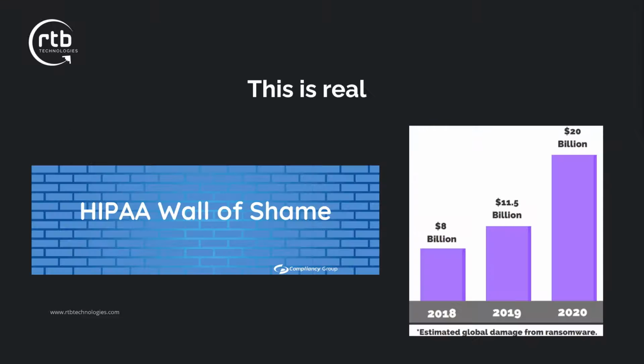Here's why. There is an actual HIPAA wall of shame, and in 2020, there were more than 29 million healthcare records breached, resulting in over $20 billion in damages. We'll get into more detail on this later, but think about this. Most people only slow down after they get a speeding ticket, but in this case, we're not talking about a $150 fine. You could lose your practice, your reputation, your trust in the community, and all your hard work destroyed due to an oversight on something that can easily be managed properly if using a specialized HIPAA compliance firm to help you get a plan into place.